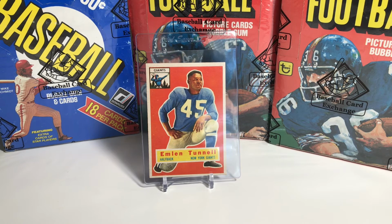Now, not only was Tunnell a great football player, but he was a great person as well. When he was in college, in a football game, he broke his neck. And that injury actually caused him to get rejected by both the Army and the Navy when he tried to enlist during World War II. Now, eventually, he would enlist in the Coast Guard, and he was twice awarded the Silver Life-Saving Medal for saving two men's lives on two different occasions.